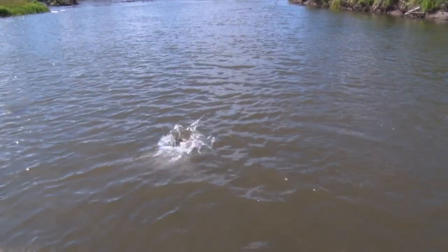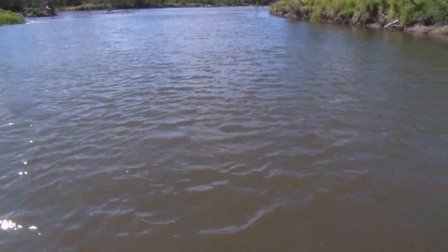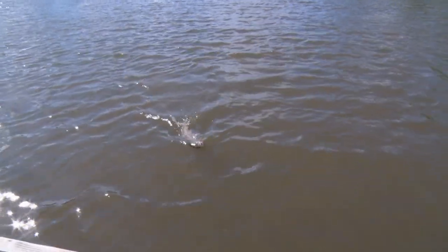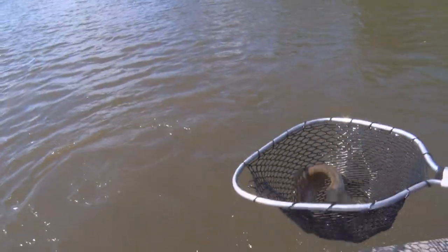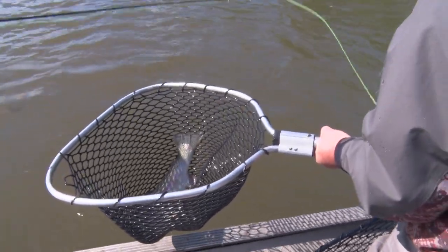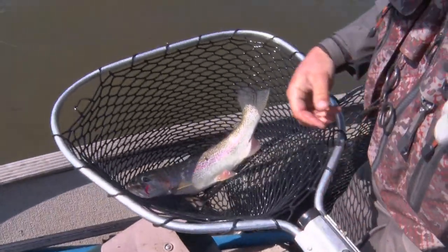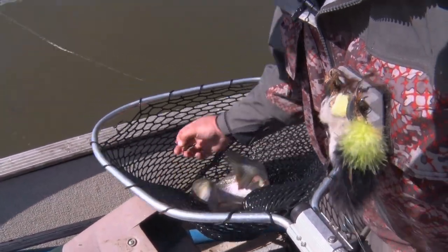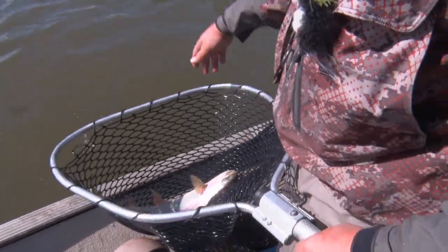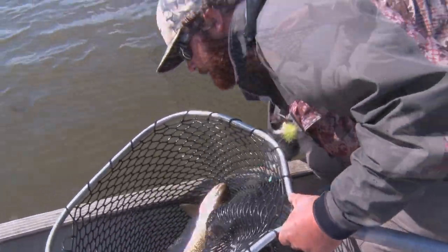There we go. I'm gonna work my way towards you a little bit. Right here we go, here we go, here we go. Oh, man. Oh, wow. That is an awesome fish. Wow. Awesome fish. Look at the colors. Pink fly hanging out of his mouth. Just barely. Gorgeous. That is an awesome fish right there, Joe.